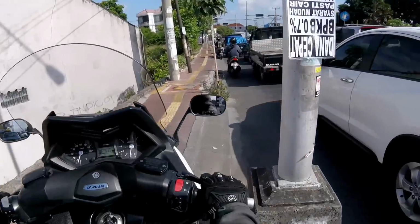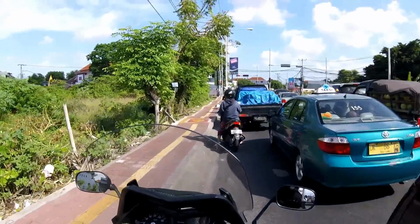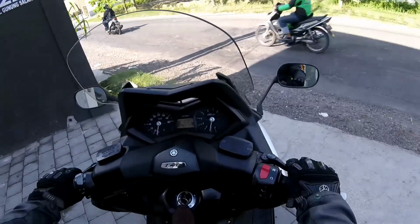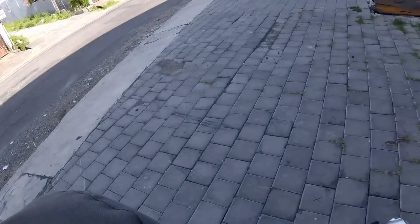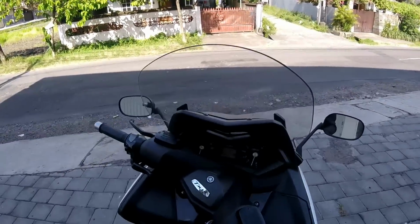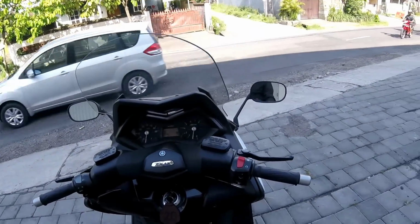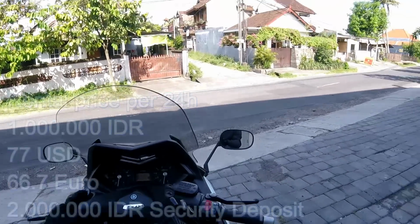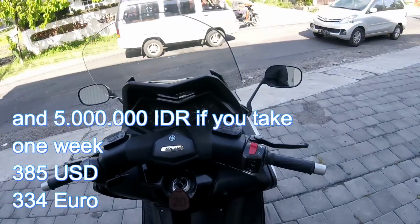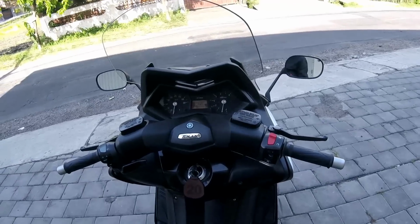Damn, it's hot! You see, even for maneuvering, it's not so heavy. So the good news is that you can rent that bike in Bali. I'm going to give you the price for renting this bike in Bali, and touring with that in Bali is something that is really enjoyable. It's a perfect machine.